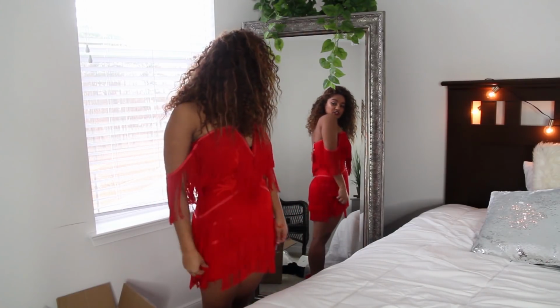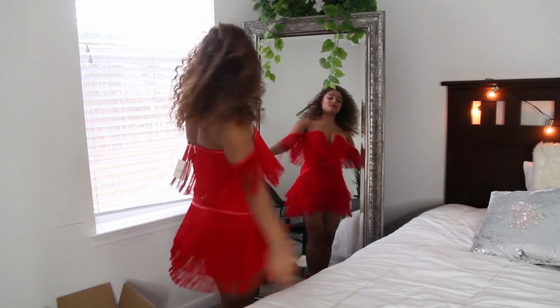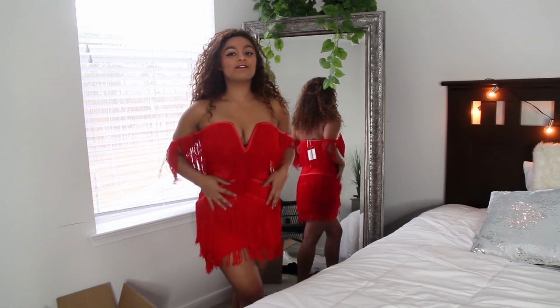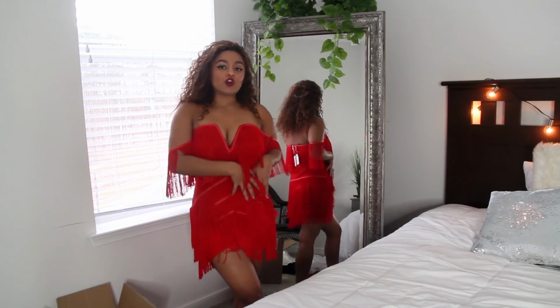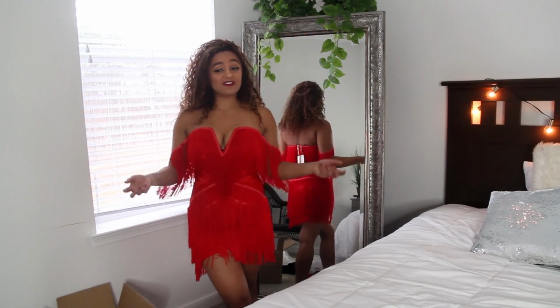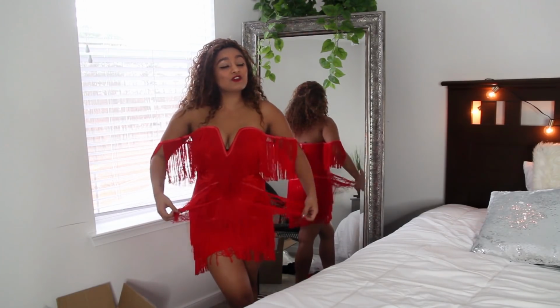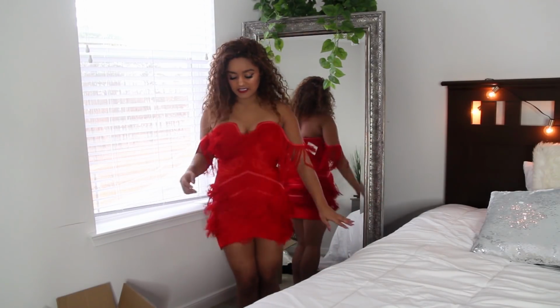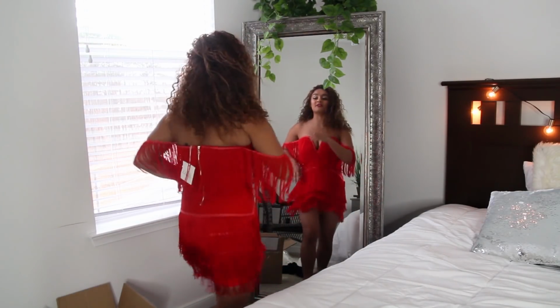This was, I'm pretty sure, on sale for $50. So if you're looking for a festive dress, I say go for it. And if you have $50 to splurge on, I would say go for it. You don't need to spend $150 on a dress like this if you can get it from Zaful, because these dresses are pretty expensive, but yeah.